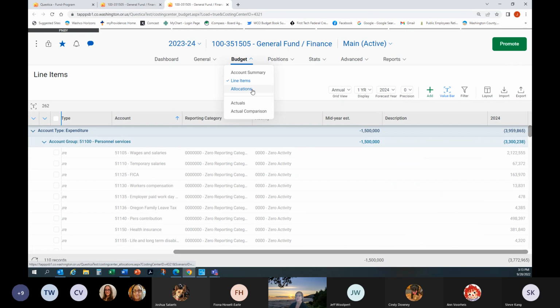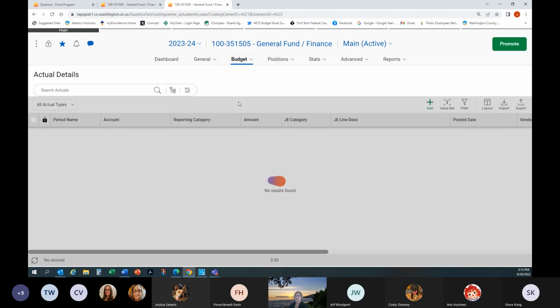We don't use allocations. That's something they use in Canada, so that they have an overhead program and want to allocate costs out to all of their other programs. They can develop their budget in this format, then allocate the costs out to different targets. But since we don't do that, because then the parent organization wouldn't have any budget. You can also see your actuals from here.